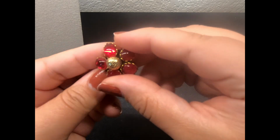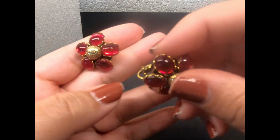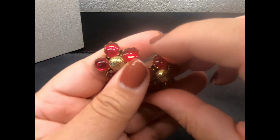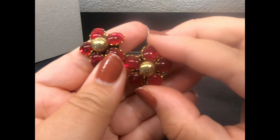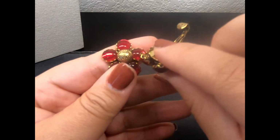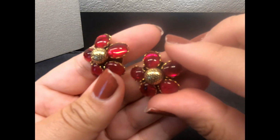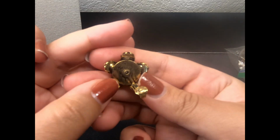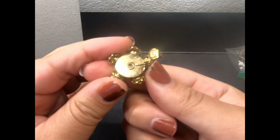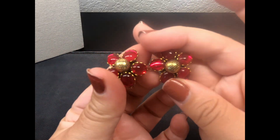These are super cute. Look at these beautiful red cabochons. And they're gold tone. All the cabochons are there. These feel like glass. Yeah, those are glass, but cute little flowers. And I don't think these are signed either. Yeah, these are really cute.